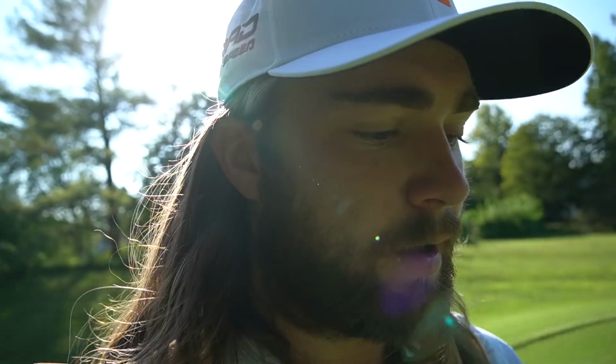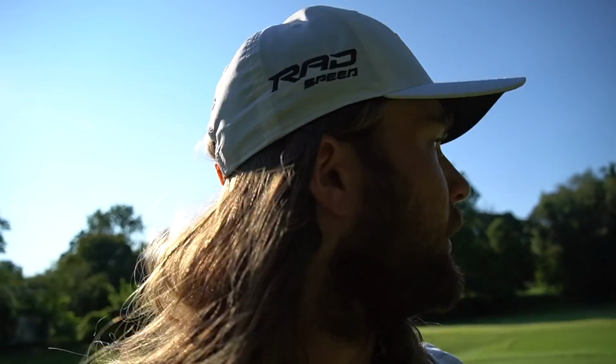So I have a 9-iron in my hand, but I'm probably gonna take an 8 because it's okay to go long here. I'll have so much green to work with coming back. I just do not want to come up short. So we're actually gonna switch out with the 8 and see if we can hit close.